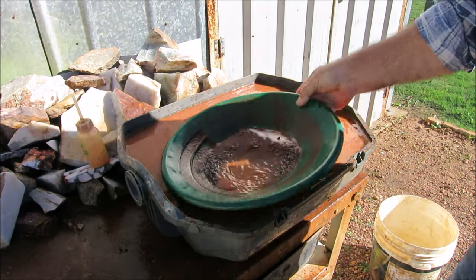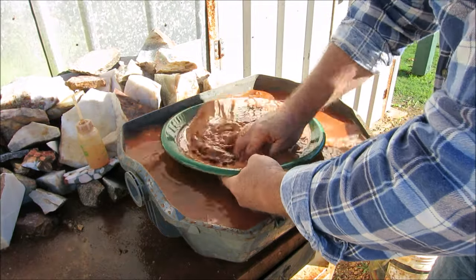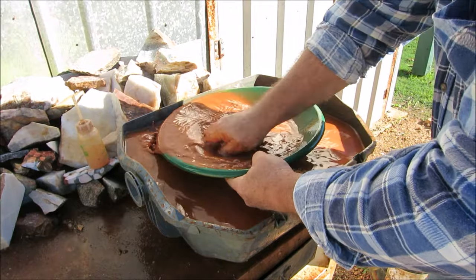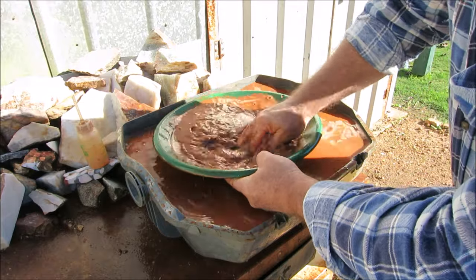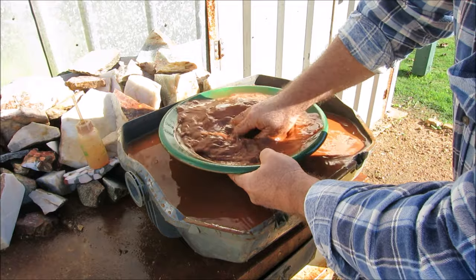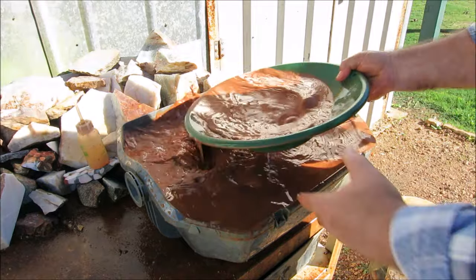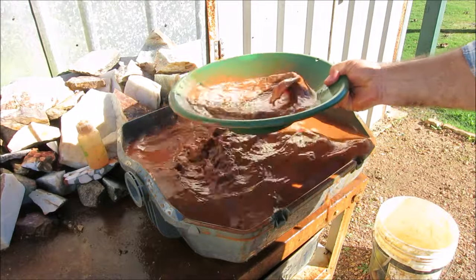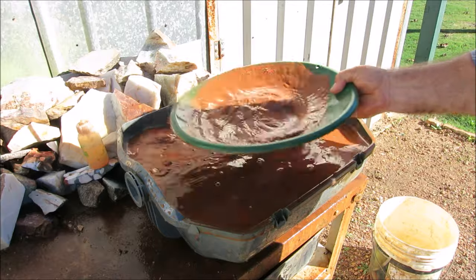Okay, pan number 11, I think this one is. Pan number 11 and the last one. I just rinsed out the bucket and I'll clean that bucket out thoroughly, guys, thoroughly. So when I use it again, if I go out to the hills or whatever and I use that bucket, there's no contaminants in the bucket. I'm right onto that now.